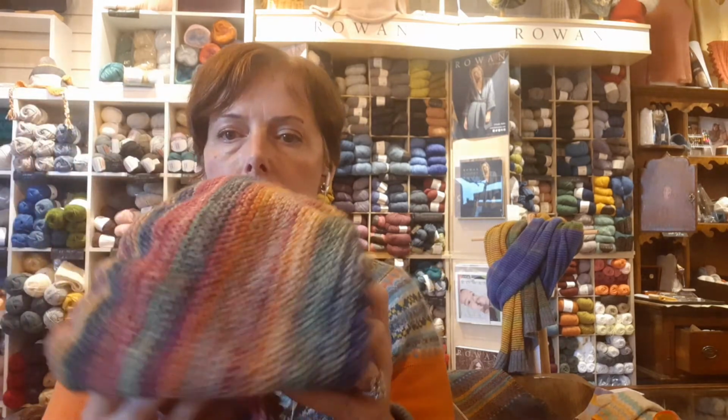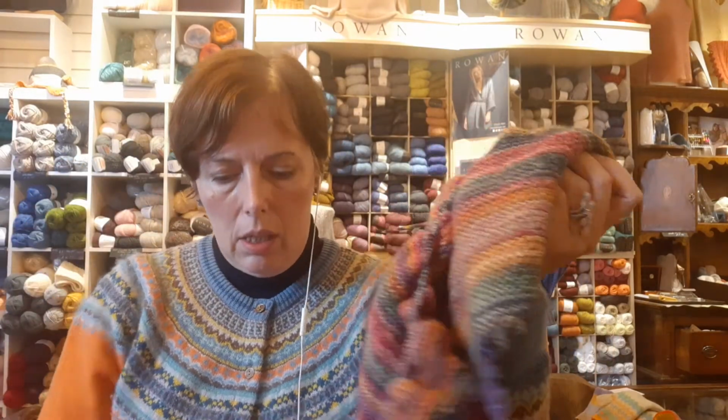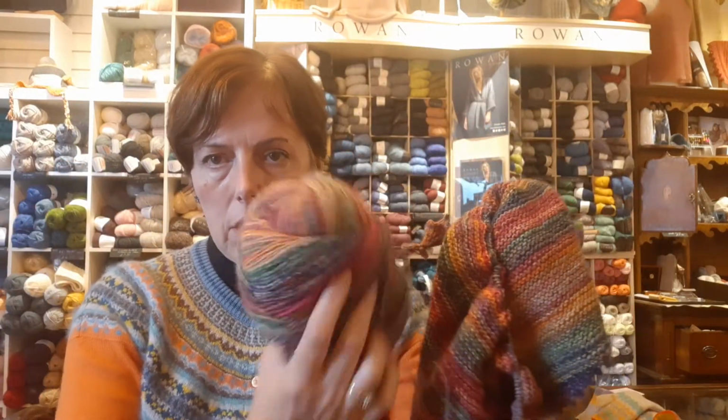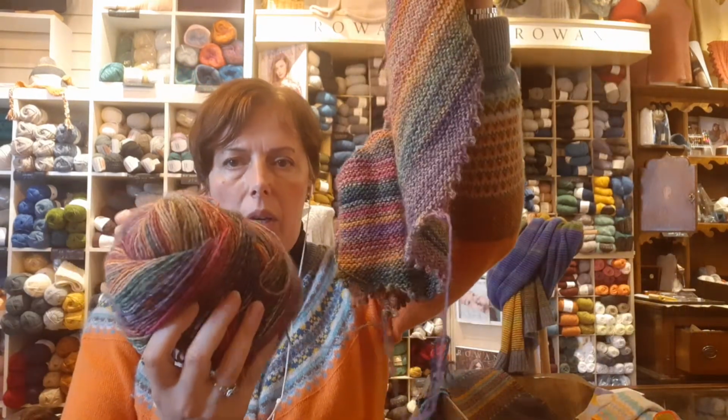And then I will show you the third one, which I have here, which I started. And this one, the idea is that one ball makes the shawl. This one is how much I have done from the ball, and that is my leftover. That is still the same ball I'm working on.